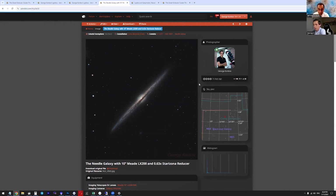But this one, I just spent one night. As for the telescope itself, I'm working on rebuilding it, as it was not suitable for astrophotography, for deep sky astrophotography. But I'm working on the telescope. And that's just one of the test images that I captured using it.